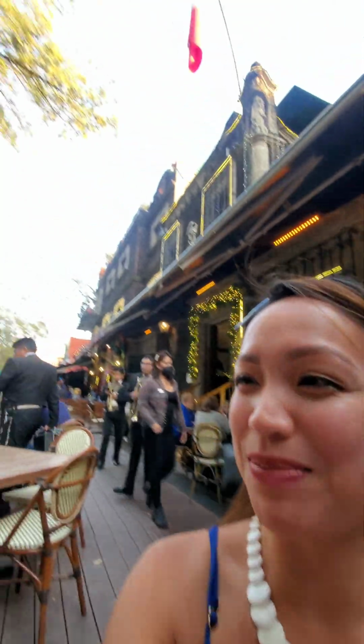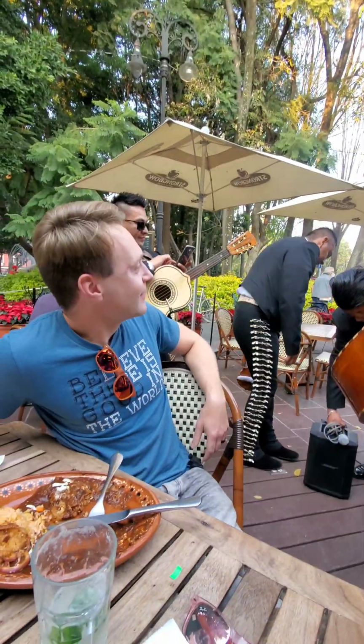We literally just bargained for a mariachi band to play. We just bargained for half the song for half the price. That's so funny. I think we might get half the number of players.